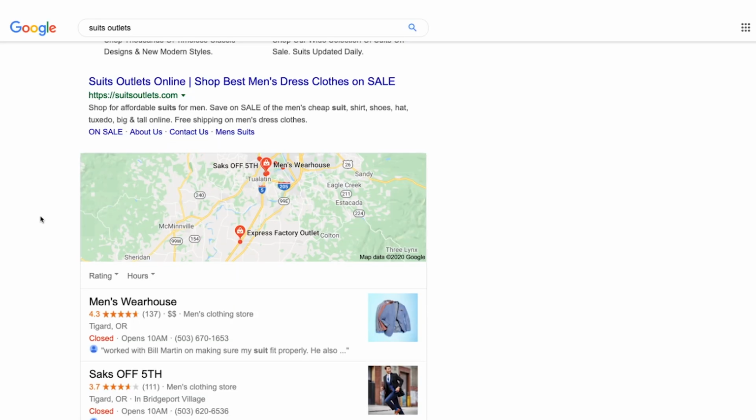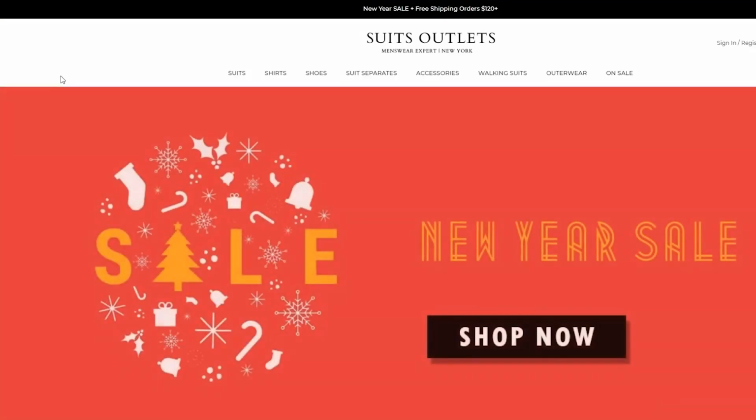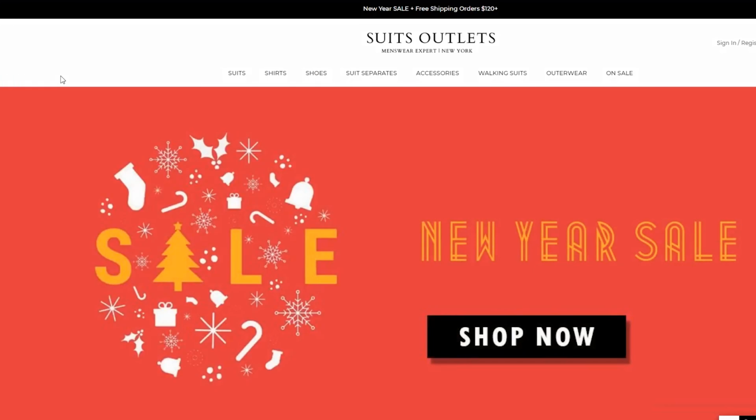So to begin, we will take a look at Suits Outlets' website, primarily the layout and structuring. At first glance, we can already see that Daniel's website does a great job of playing towards his target audience. The primary colors of black and red have been shown to attract a male audience, as the outward appearance can feel bold with a sense of strength and stimulation.